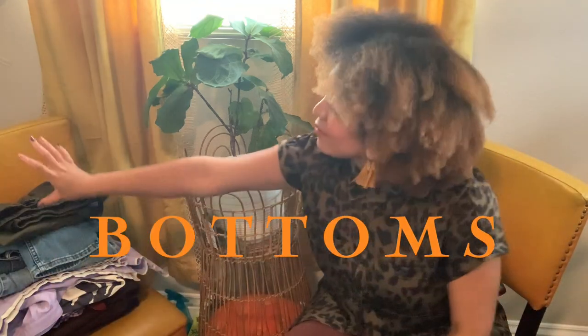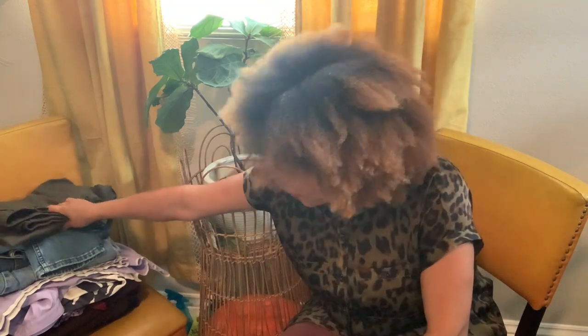Those are my tops. Now let's start moving on to the bottoms, shall we? Bottoms! The first pair of bottoms, okay.